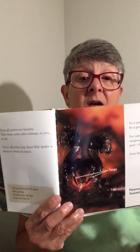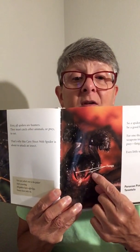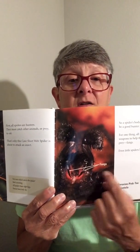So, a spider's body is built to help it be a good hunter. For one thing, all spiders have weapons to help them kill their prey. Fangs. Even little spiders have fangs. This picture is of a Peruvian pink-toed tarantula, and it shows the fangs. Look at those fangs. They're like little daggers.